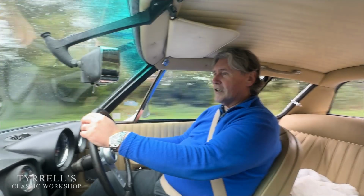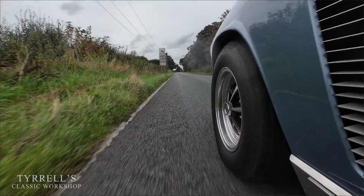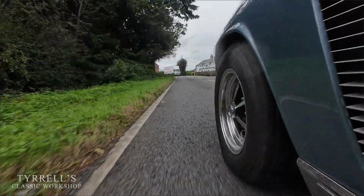It just changes the car. That damping at the back end, it's beautifully smooth. We've also done some work on the steering column because there was play in the steering column up and down, and that can take away from the pleasure of driving a car as well. Just the steering column bearings being worn. But oh, this is lovely now. It really is.